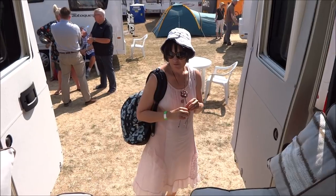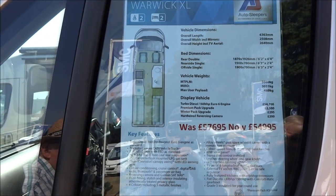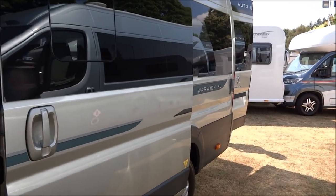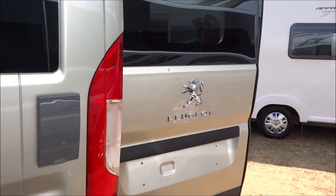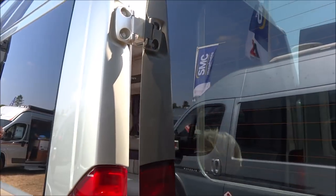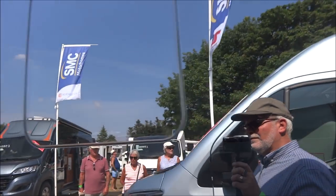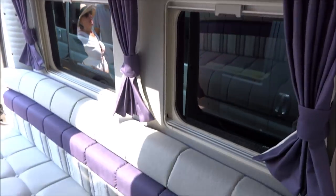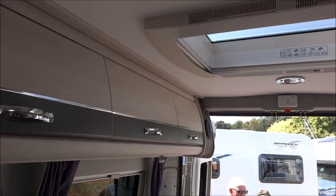You like this one, don't we, Sue? Warwick XL. Privacy glass. Peugeot chassis. Rear lounge, 6.3 metres long. Washroom's lovely.